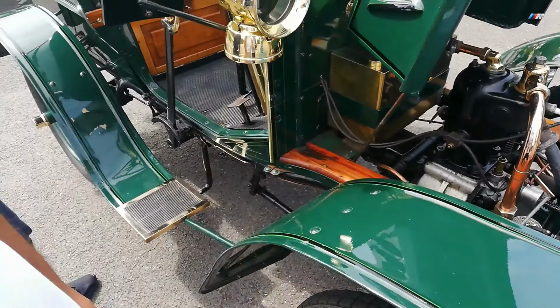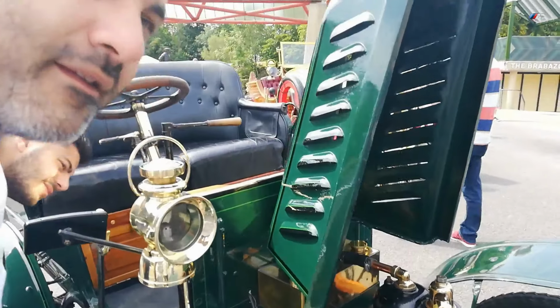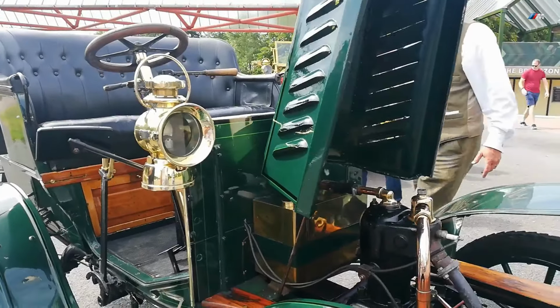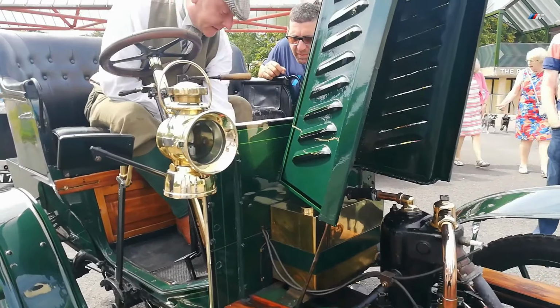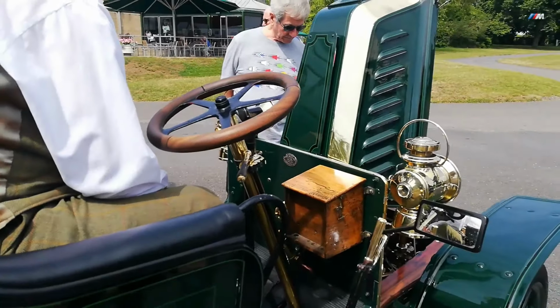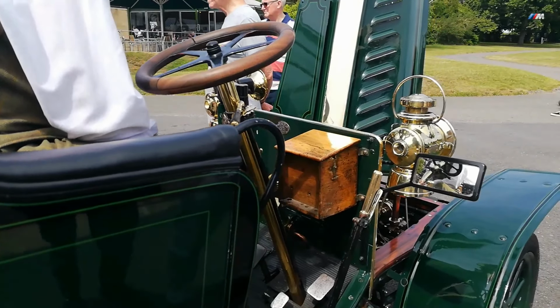Forget Xenons, they're oil lights. No way, it's got oil in it. Yeah, it is. Proper. Really? Yeah, together. That's excellent, man.